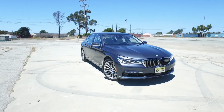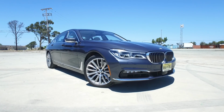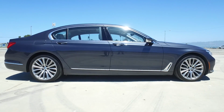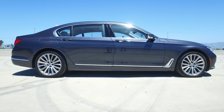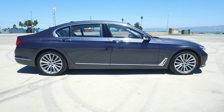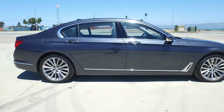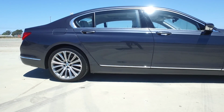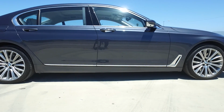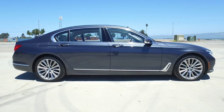So, to give you a brief history of the 7 Series, it first debuted back in 1977, and with every new generation, it's just become a bit bigger, more luxurious, and the technologies just increase as well. For example, in 2002, when the 4th generation 7 Series came out, it debuted BMW's iDrive system. That is a system that is now standard in just about every BMW in the lineup. It's become more refined over the years, but iDrive was the perfect innovation for BMW for the 21st century, and the 7 Series was the perfect car to demonstrate it in for the first time.